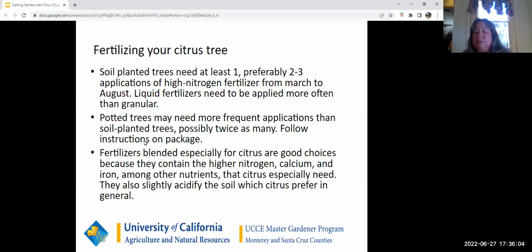So in general, for a citrus tree in the soil, I see some data that says fertilize it 3 or 4 times a year. I haven't found it too necessary. I think a person can get a great amount of yield without that many applications. But what's really vital is you get that spring application in, and if you get a second one in the later summer, that will really help your tree stay greener going through the winter.